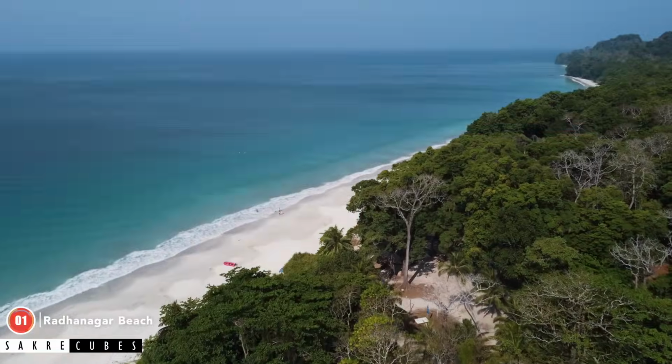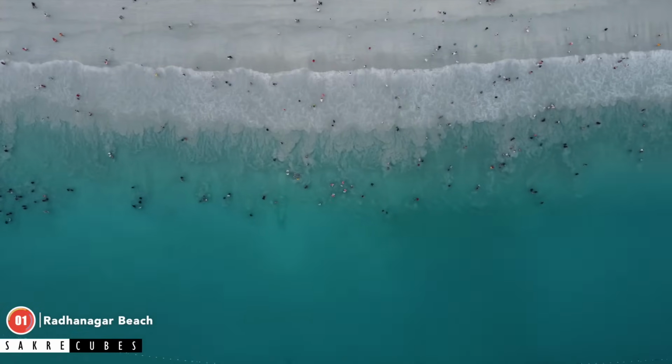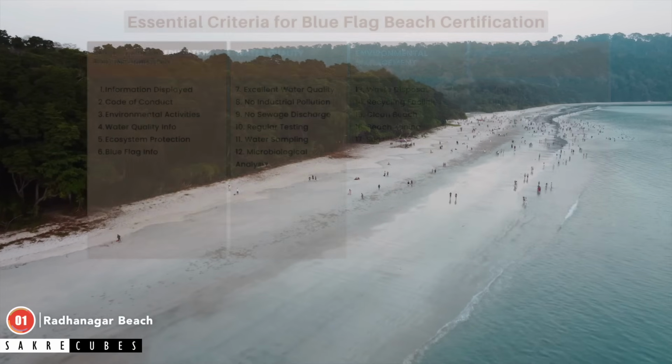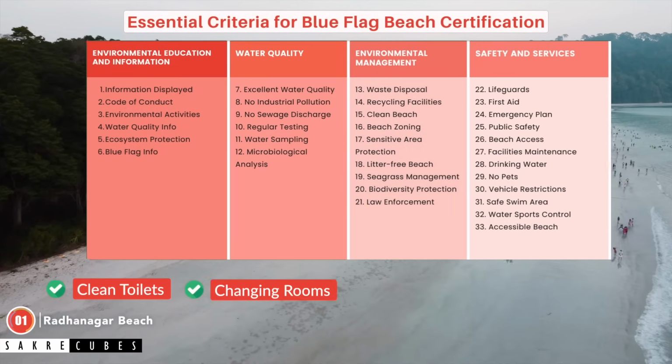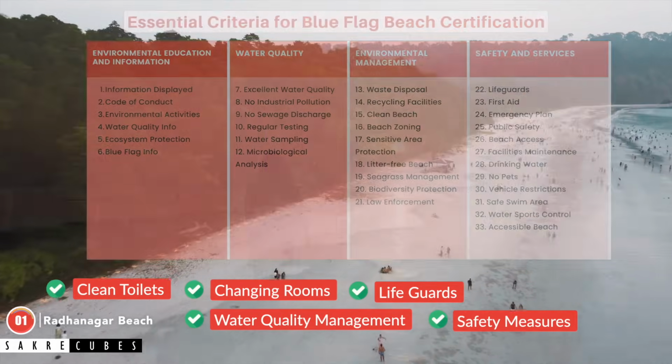Titled as the 7th most beautiful beach in the world, Radhanagar Beach is a must visit in Andaman. This beach holds the prestigious Blue Flag certification, which means it meets 33 international standards including facilities like clean toilets, changing rooms, lifeguards, water quality management, safety measures and much more.